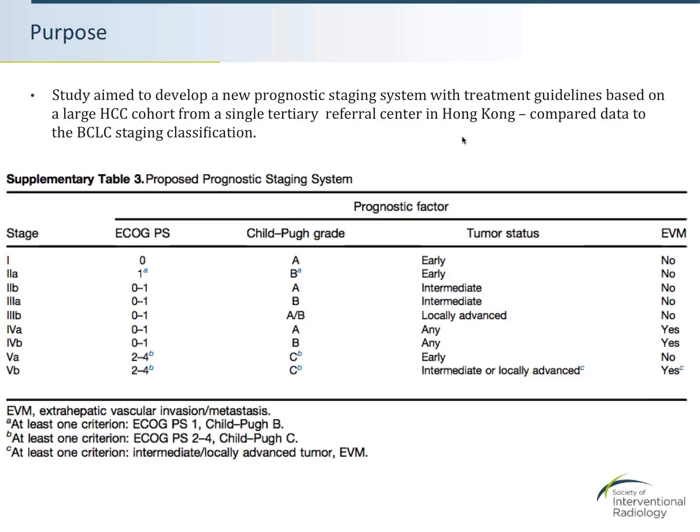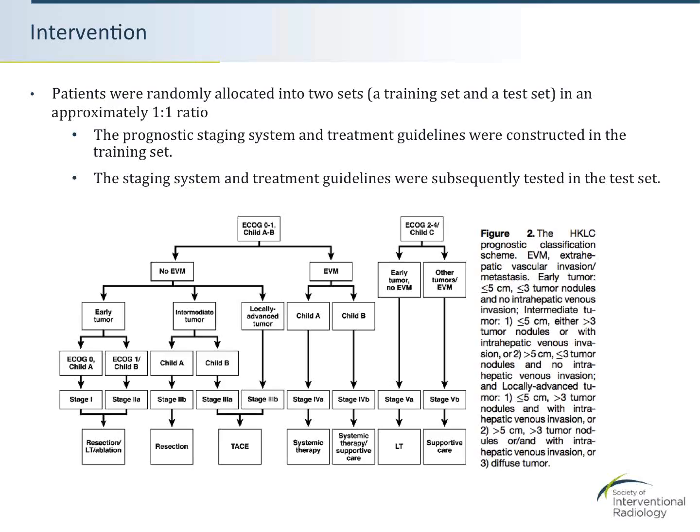And basically what they did here is, these are the prognostic factors that they used to create their staging system. They used ECOG performance status, the Child-Pugh grade. They went by tumor status, and then basically they wanted to look if there were any extravascular metastases, which were one of their big things that they were pushing for more advanced treatment.